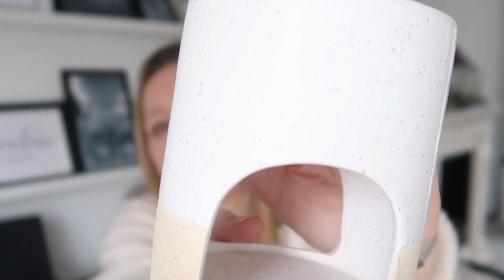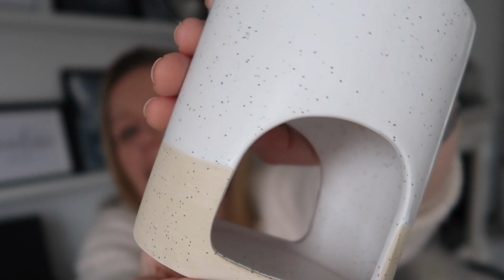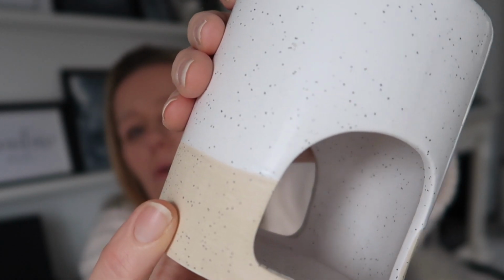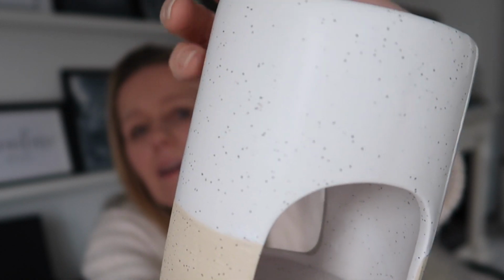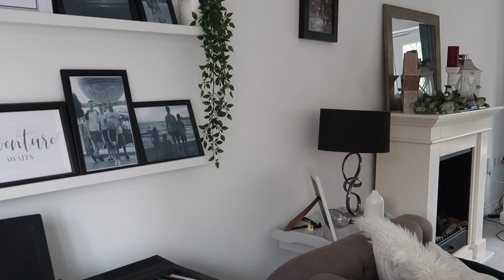I like that it's got a speckled effect on it, take my face away, you might be able to see it, there we go. And then it's got two-tone, sort of like a stony colour here and a lighter colour on top. It's very nice. So I got that, and then I bought some wax melts to go in it, because I have got some wax melts.